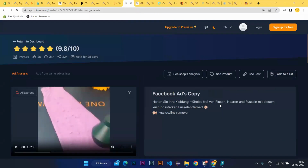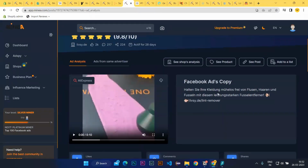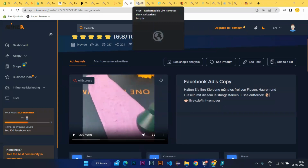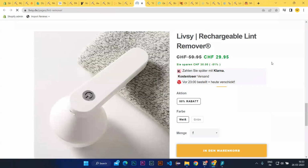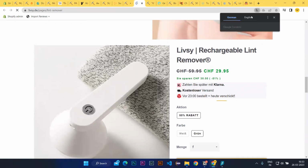All right, we have this one, another one here. This is a lint remover. Okay, lint remover. Okay, got it. Basically, it's a Switzerland site. Oh, I see, I see.